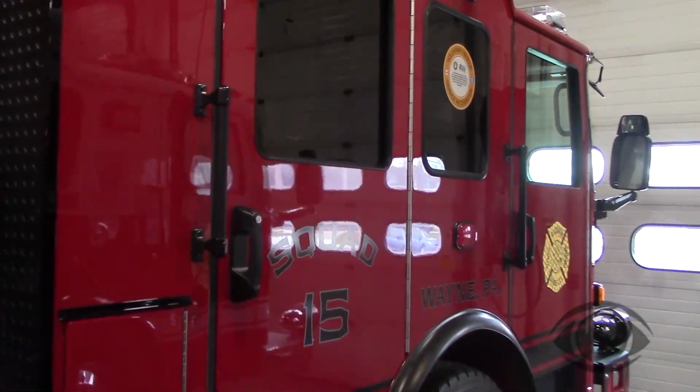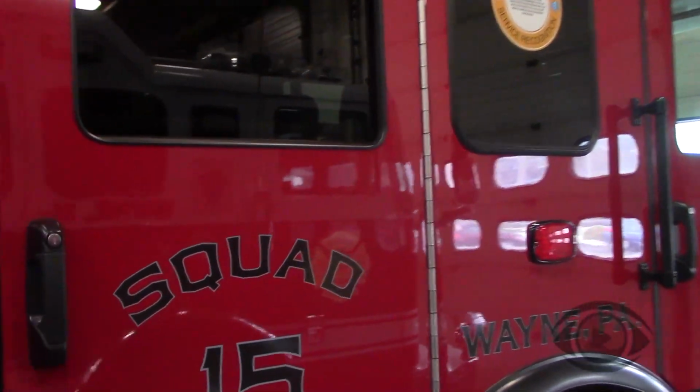Not only our community, but we cover the Blue Route. We cover the Blue Route from Route 76, the Schuylkill Expressway, all the way to Route 3, Westchester Pike, which is a distance of about 8 miles, I believe. We run the Blue Route for accidents. We run the Blue Route for fires. We run the Blue Route for traffic protection.